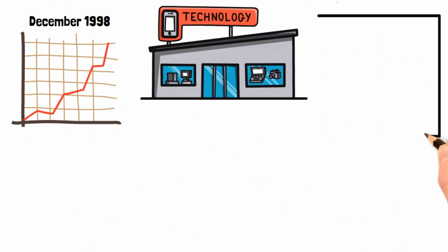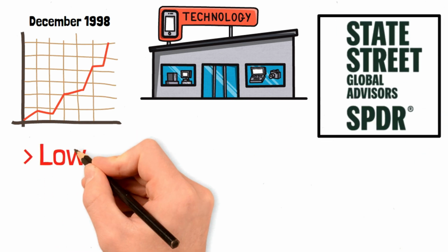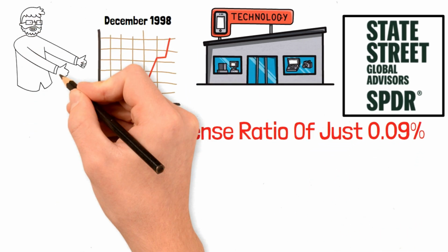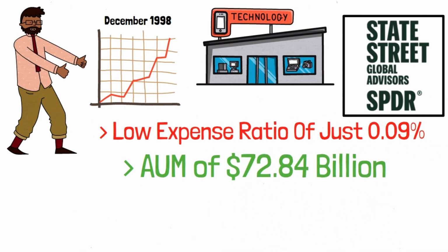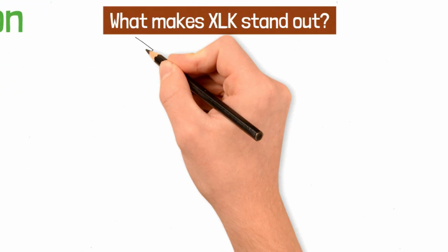Managed by SPDR State Street Global Advisors, the ETF offers a low expense ratio of just 0.09%, making it an attractive option for cost-conscious investors. With an AUM of $72.84 billion, it's one of the largest and most liquid ETFs in the market. So what makes XLK stand out? Let's start with its historical performance.